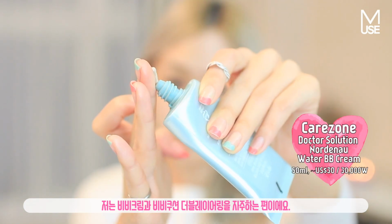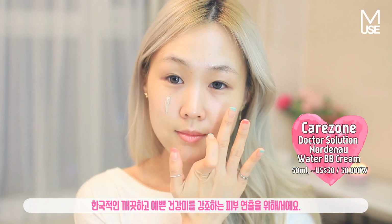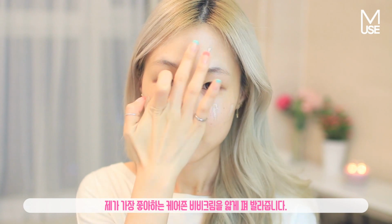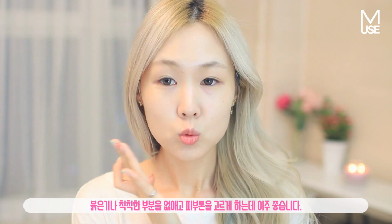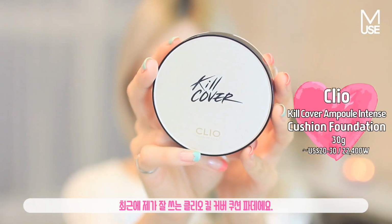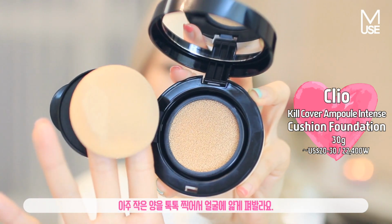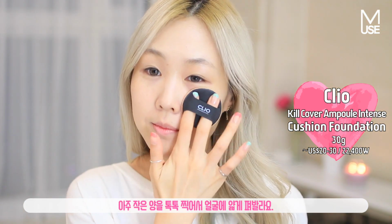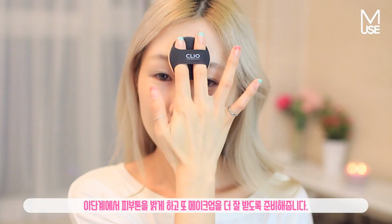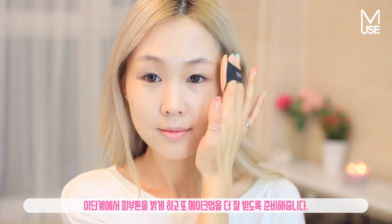I like to double layer, which is my term for BB cream and then BB cushion, for a really Korean style glowy skin finish. So I'm using this Carezone BB cream, which is my favorite at the moment, and I like to apply a really thin layer to just firstly eliminate any redness or dull looking areas. Love it so much. And then recently, guys, I've been using Clio's Kill Cover Ampoule Intense Kufo Cushion Foundation, which you guys have seen in my videos, and gently tap a light layer over the top to just add luminosity and also to increase how well the products stick and stay on my skin, if that makes any sense.